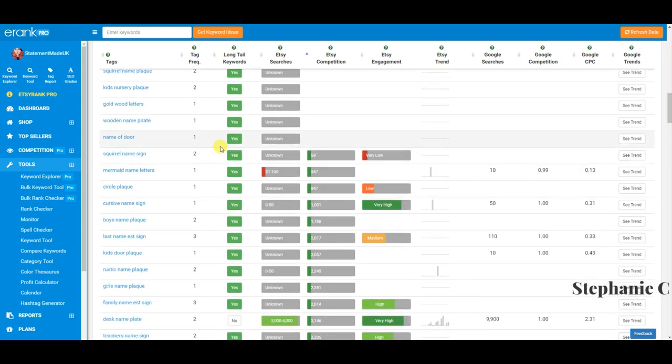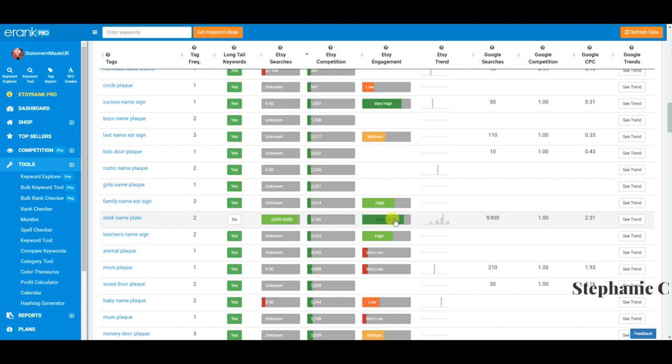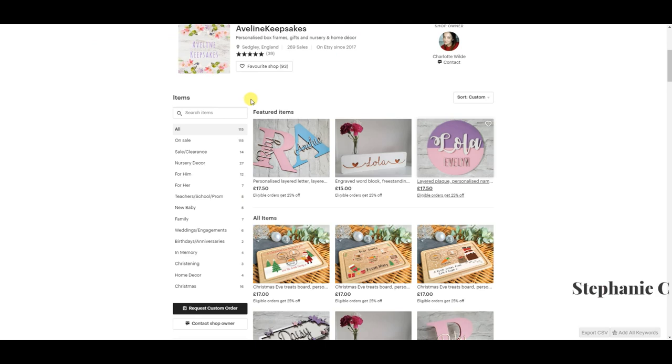So what I do is that I go onto Etsy competition and I look at this bar here, Etsy searches. So, aha! This is what we want. We want a lot of Etsy searches, not a lot of competition. So it's an untapped keyword.